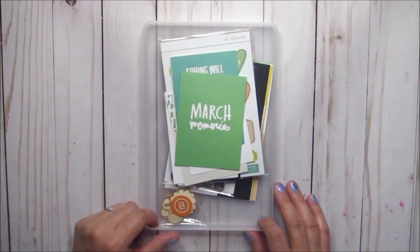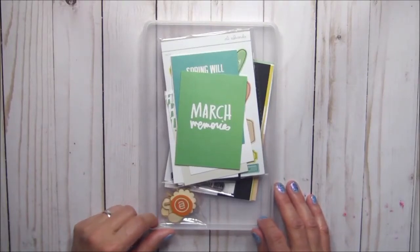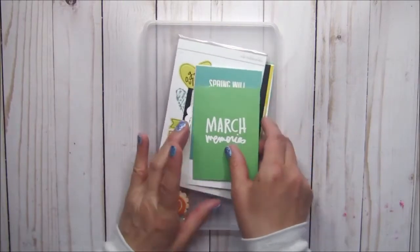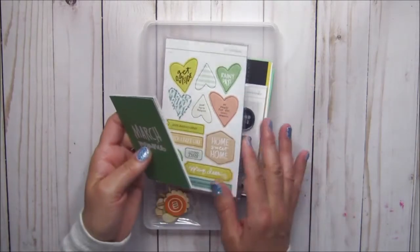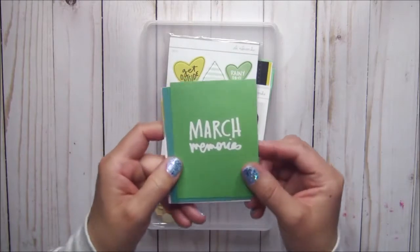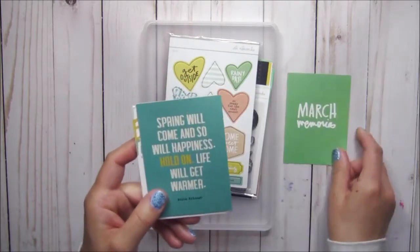Hello and welcome to the month of March in my Project Life album. This is the kit that I'll be using. It is the Ellie Edwards Stories by the Month kit. And I'm just going to go through the cards.